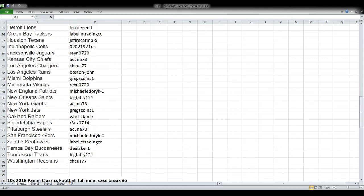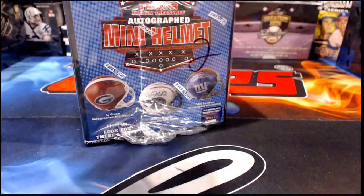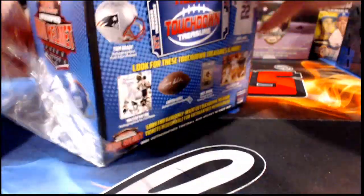And this happens to be the back half of a case that we started last night, so we don't have to get them all out and number them and all that stuff this time because we've already opened the front half of the case.